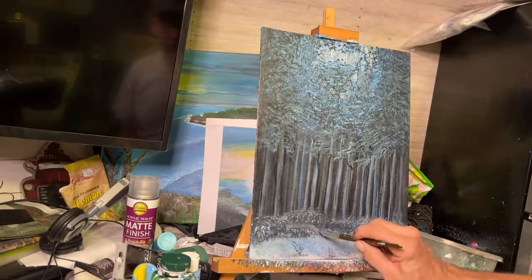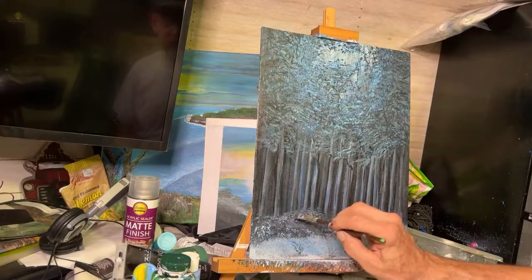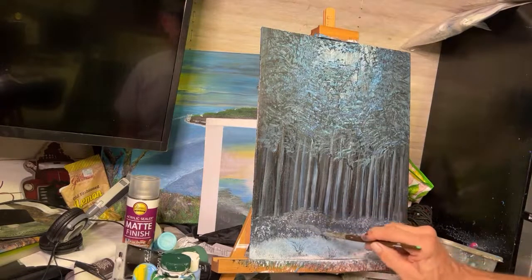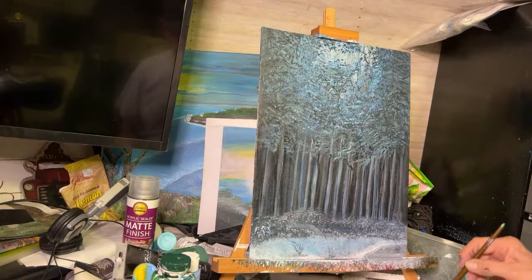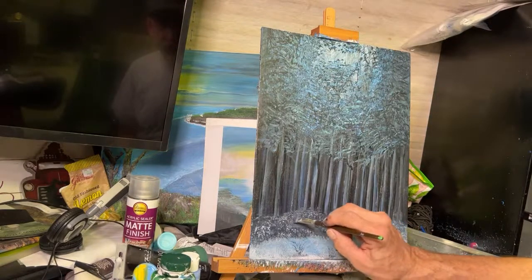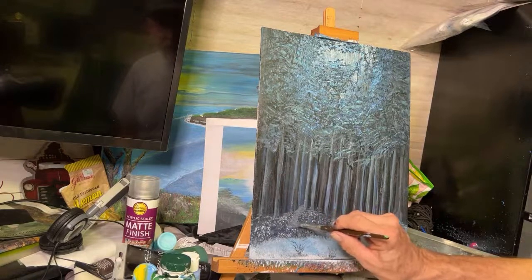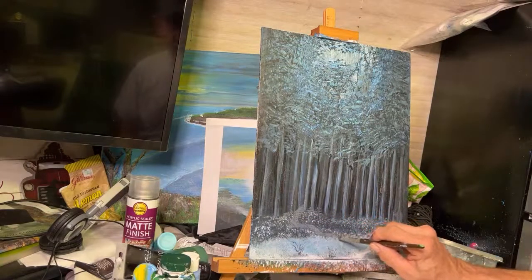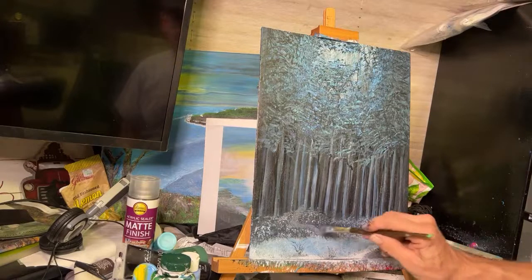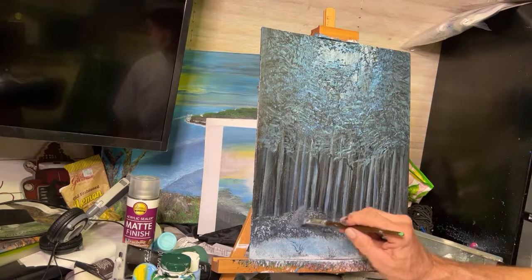All right, I'm accidentally doing something here. Look at this. Look at that. Now, I was just trying to touch something up and make a little mark, and all of a sudden I'm seeing a little bit of a path going back into these woods, coming out, turning right there. Look, little path. Boy, that's cool. Happy little path. Just appeared out of nowhere. Look at that little happy path right there.